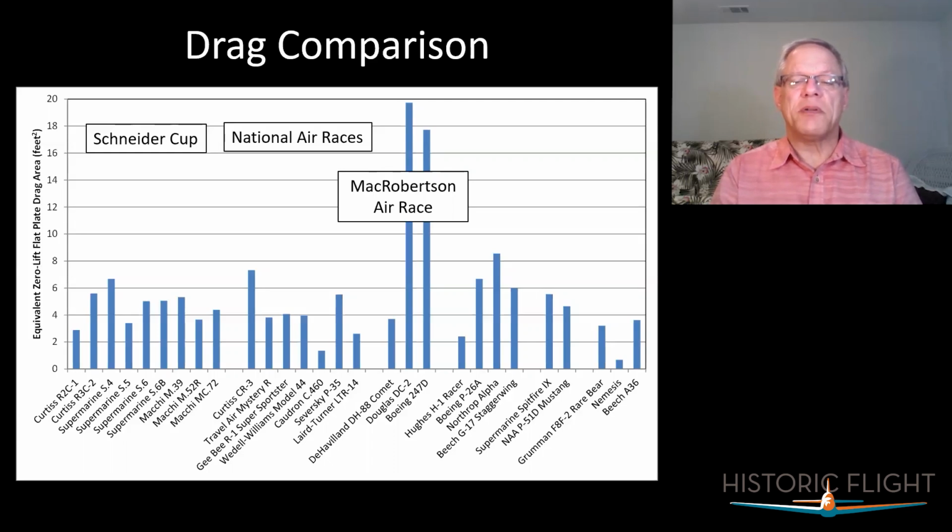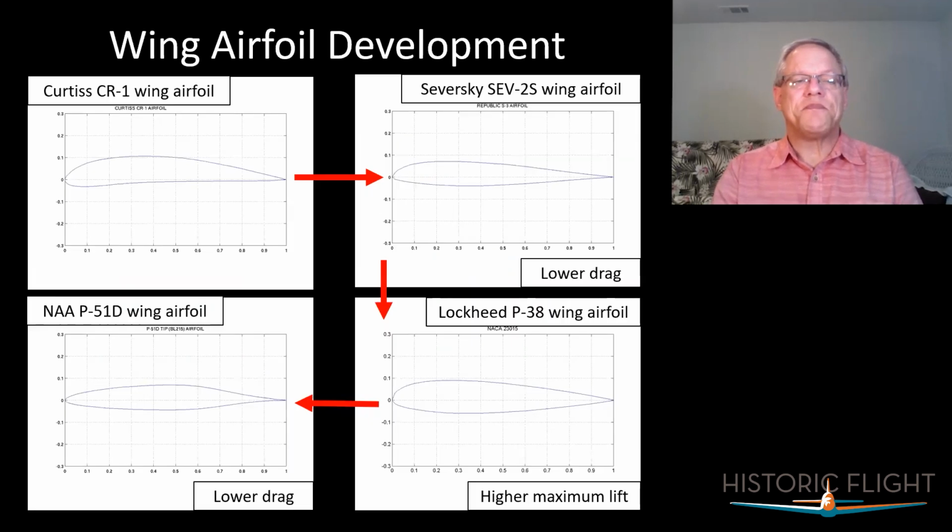And then you can see it compared to modern aircraft like the Spitfire and the Mustang over there on the right, and then further over, Rare Bear, the Bearcat that races at Reno, Nemesis Formula One racer, and then a Beech A36 for comparison. You can see a Beech A36 zero lift drag is actually about equivalent to a lot of the racers. And obviously, it depends on what engine you have in your A36, but it's actually a pretty decent airplane in that regard.